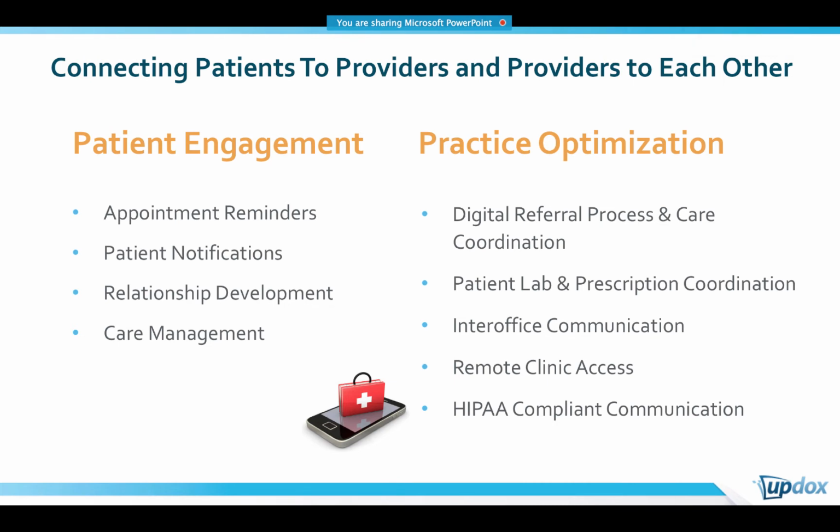On the patient engagement side of things, we do that with automated appointment reminders that read your calendar, and we will dive into these specifically so you can see how they'll work with Solution Series. We do patient notifications and on-demand blast messaging, relationship development, and care management. And then on the practice optimization side, the digital referral process and care coordination with the full team, patient lab and prescription coordination, inter-office communication, remote clinic access, and HIPAA-compliant communication, all of those within one location.